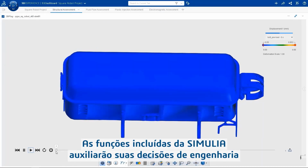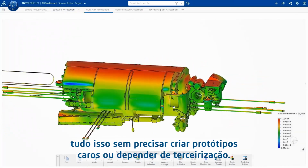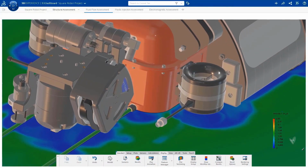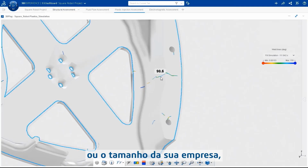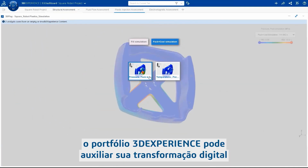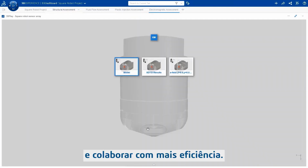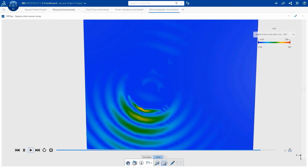The included Simulia roles will guide your engineering decisions throughout the decision process, all without building expensive prototypes or relying on outsourcing. No matter in which industry you're working in or the size of your company, the 3DEXPERIENCE portfolio can support your digital transformation and help you to bring products to market faster and collaborate more effectively. So let's take a look at how this all works.